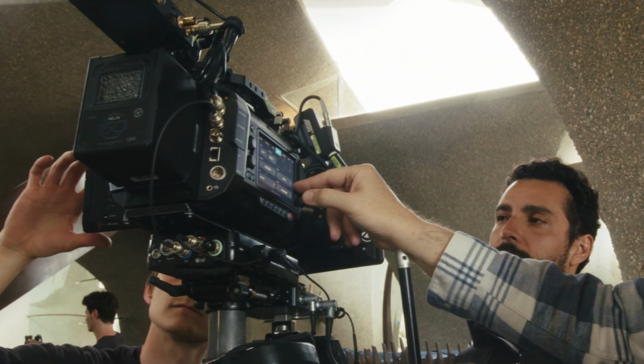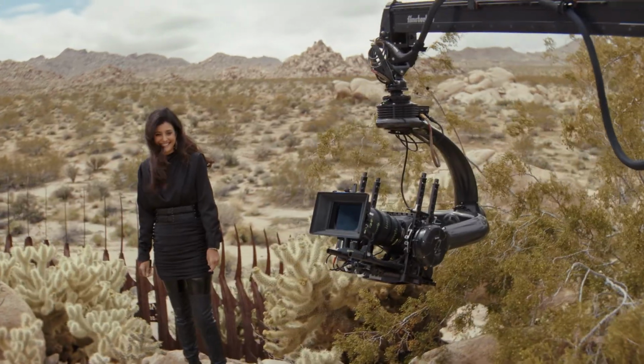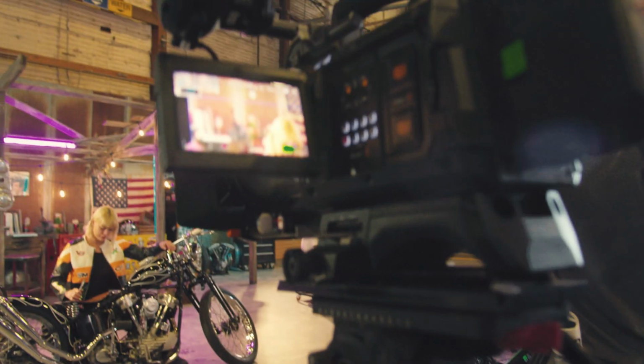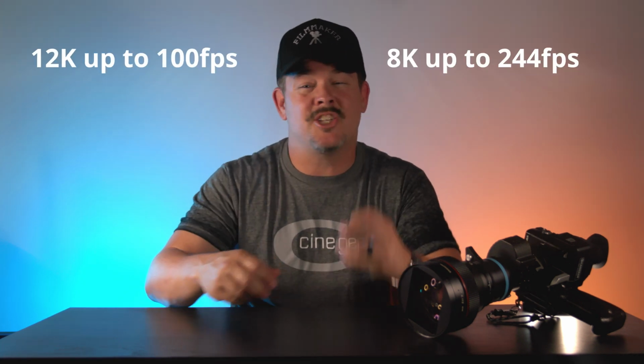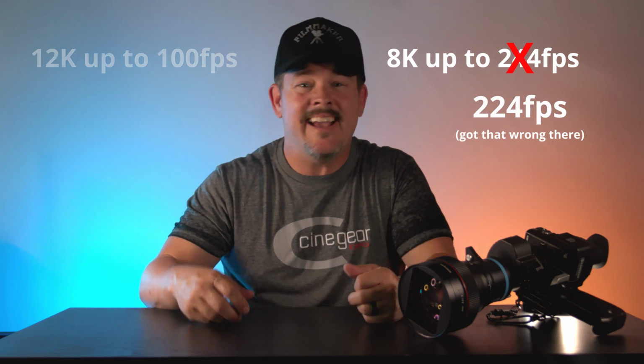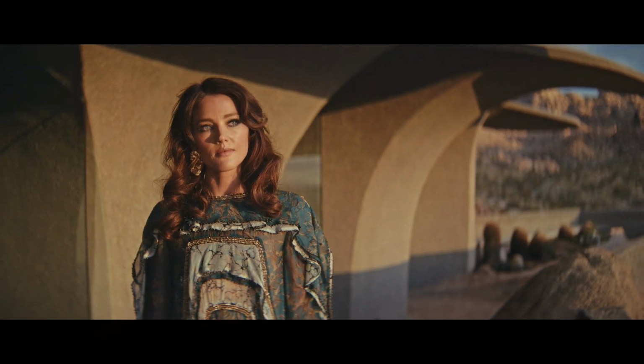Now on to Blackmagic's Ursa Cine12K and its big sister, the 17K. The 12K boasts an astounding 98 megapixel sensor with an advertised 16 stops of dynamic range. It records in a whole host of resolutions, from 12K up to 100 frames per second, 8K at 244 frames per second, and all the way down the line to HD. And it does all of this in Blackmagic's pretty fantastic B-RAW codec.